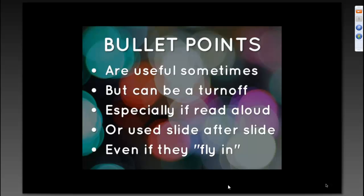So I made this little list in Haiku Deck, and I've made it as beautiful as I can, but the point is, yes, they are useful sometimes, but I think they trigger that tune out of, oh boy, here we go, here are the bullets, especially if someone's going to read them to you, even if you're fancy, even if they catch on fire and flip around. I try to use them very sparingly, rather than on every single slide, which is how a lot of people build their slides, with three bullets under each one. Using a really powerful image to communicate your point is just going to stand out a lot more.